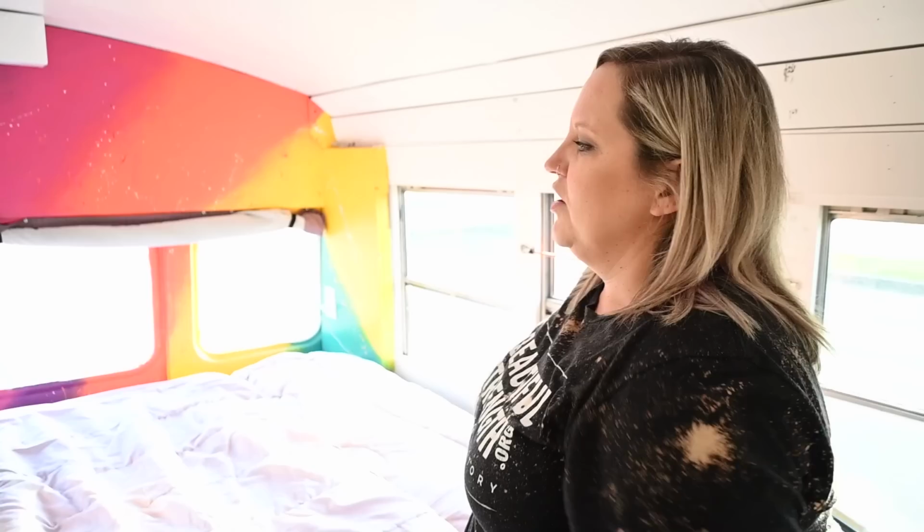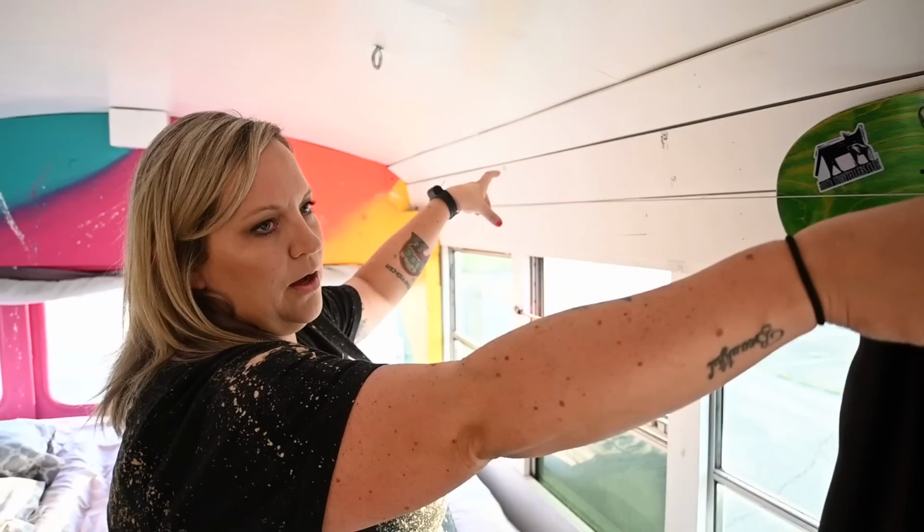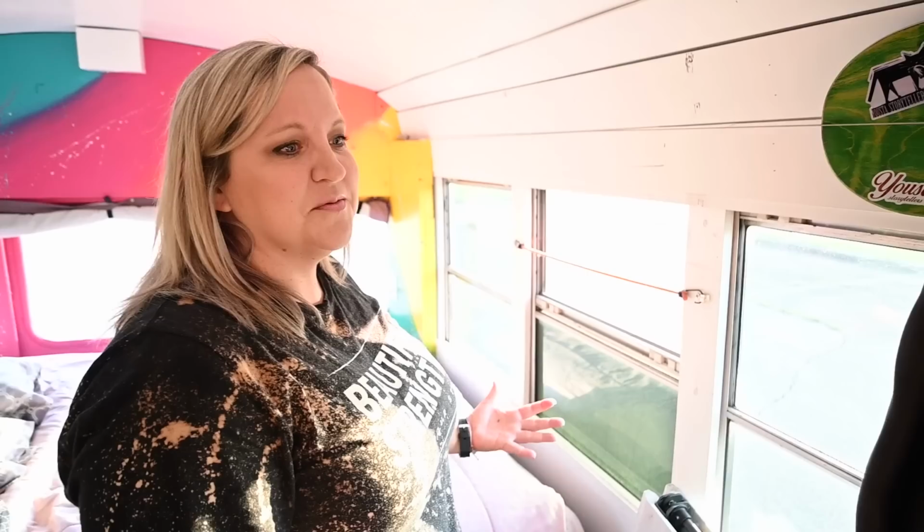Because of the bed, I had to really think about how I was going to do my curtains. Originally, I had curtain rods, and I would pull the curtain rod forward, pull the bed up, push the curtain rod back out, and it was just a pain. When I first moved in here, I didn't have any curtains, which was really fun at truck stops where it's bright and I can't sleep, and I'd be putting blankets up.